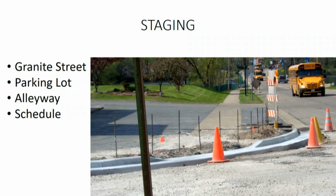Schedule. We don't know the exact dates of when this is going to start and end. What we do know is we're going to be advertising for bids here in the next week through the end of March, and then our bid opening is on April 2nd. That's the day when the bids will come from the contractors, we'll open them up, we'll see who's the low, we'll see where the numbers line up, and then we'll start communicating with that contractor.